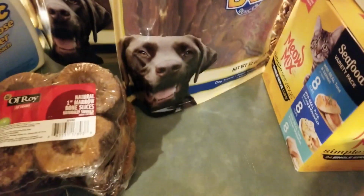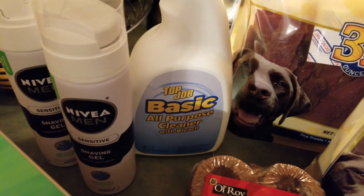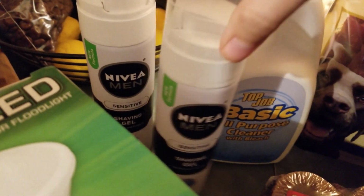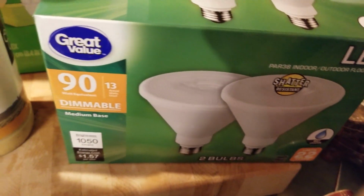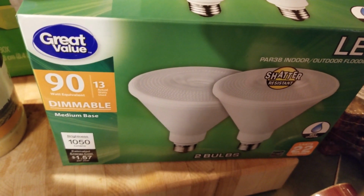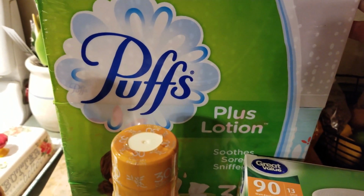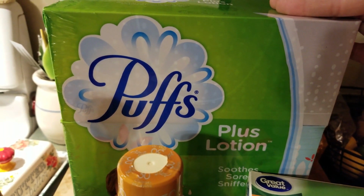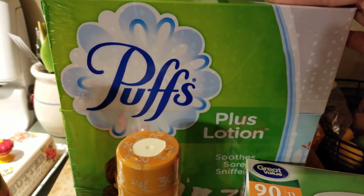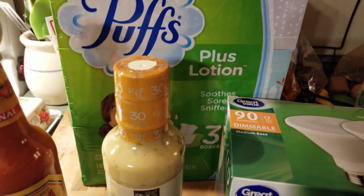And then for some non-food items, I just got a super cheap spray bottle of all-purpose bleach cleaner. Mike's favorite shaving gel for sensitive skin, the Nivea Men. And then both of our motion sensor floodlights out in the garage are out, so we grabbed a couple of those. And my allergies, even though it's December, January, I don't know if it's dust or what, are crying. So I got a 3-pack of, what are these called? Kleenexes.